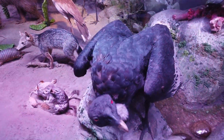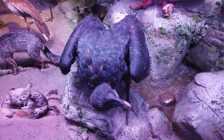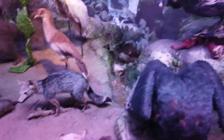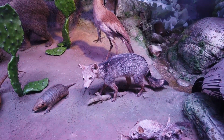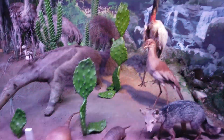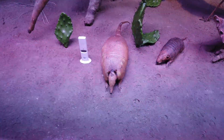Here from the Pampas, from Argentina, South America. Birds like an eagle, very huge. A small Pampa fox. Birds like a flamingo. Very strange animals.